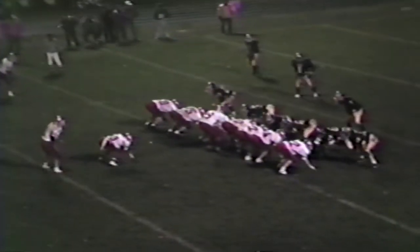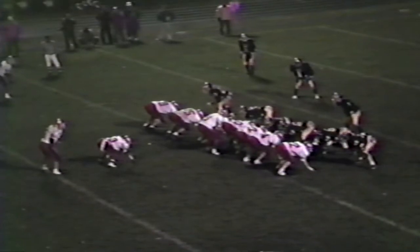Ward on the handoff, he breaks one player, gets down inside the 30 to the 28-yard line. Ricky Barnes in on the stop. Ward again, the left side this time, he picks up a yard or 2. That's the end of the third quarter of play. The score stands 7-0, the Rockets on top.